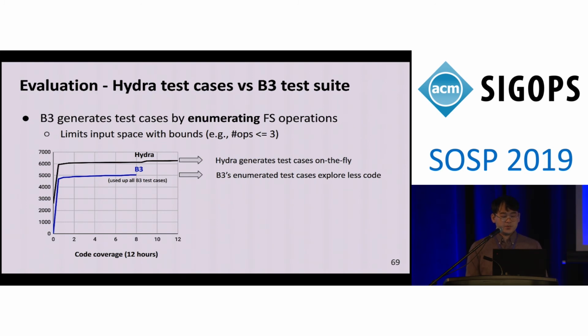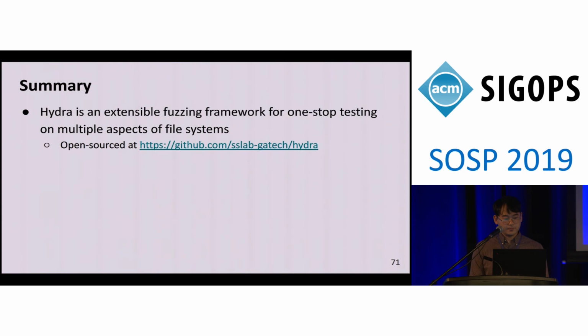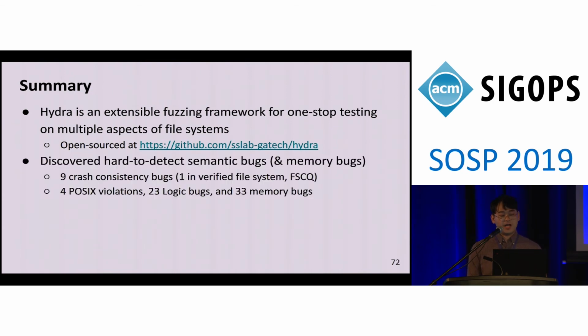And when these two test cases are compared against the code coverage for 12 hours of fuzzing ext4 file systems, B3's enumerated test cases exhaustively tested ext4 but still explored less code. And as a result of that, B3 missed all of the crash consistency bugs found by Hydra in combination with SimCCube. Yes, so in summary, Hydra is an extensible fuzzing framework, and we have already open sourced our code at the provided link. And it discovered hard to detect semantic bugs: 9 crash consistency bugs, 4 POSIX violations, 23 logic bugs.